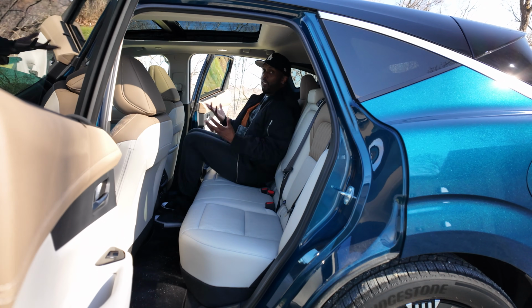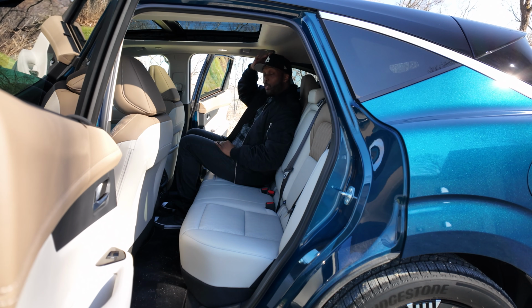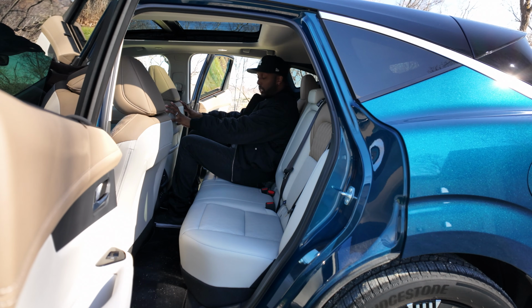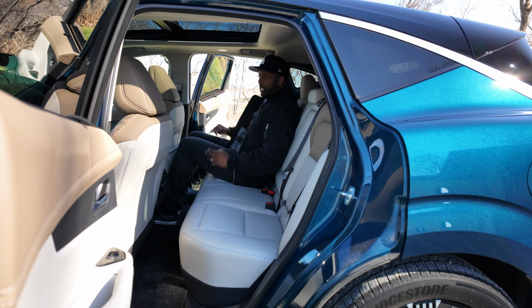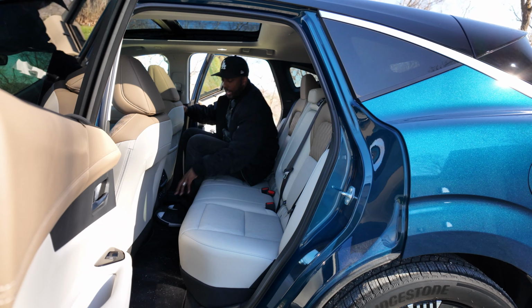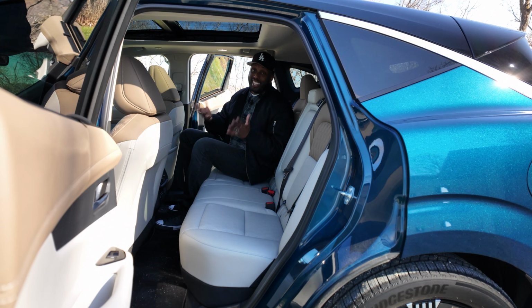But back here, I fit just fine. I'm 6'4", I've got plenty of headroom despite the panoramic roof. I've got great leg room behind an average sized adult, and my feet slide under the seat. Now, if you're sitting in the middle seat, it's not too bad. It's a little hiked up and there's a small tunnel, but like I said, not too bad.